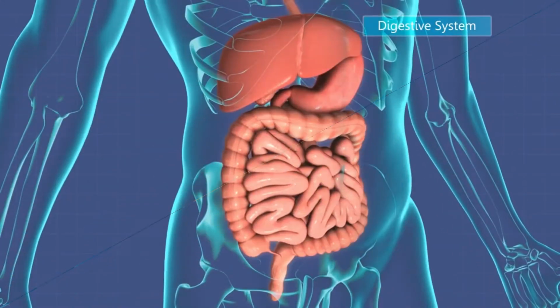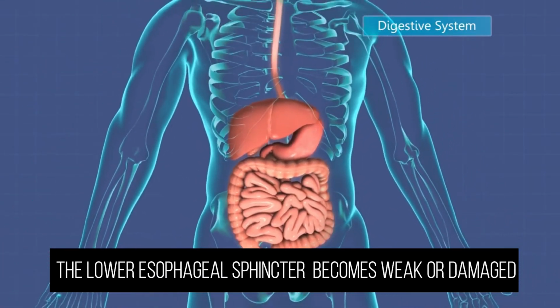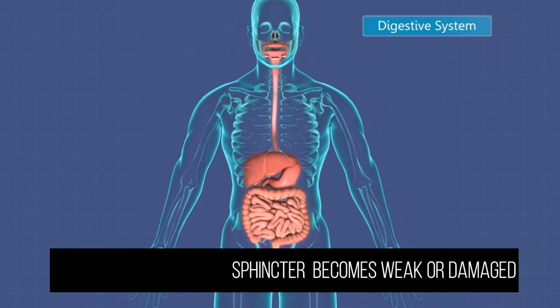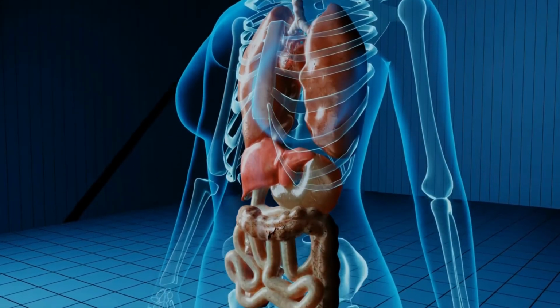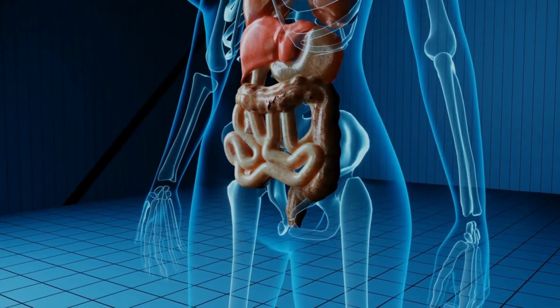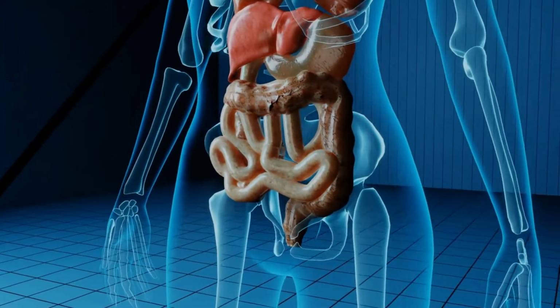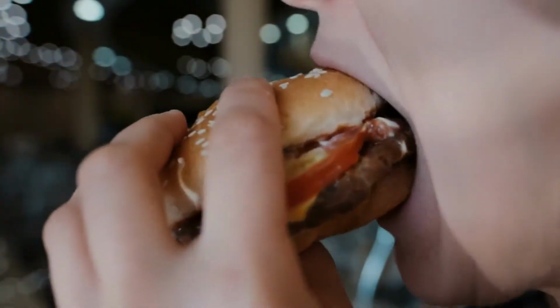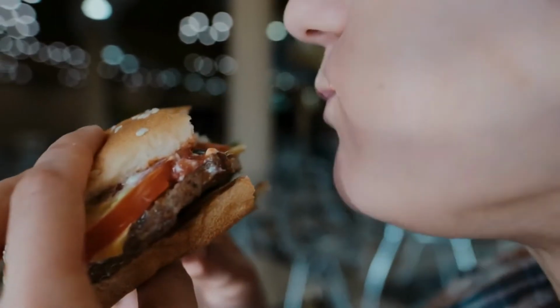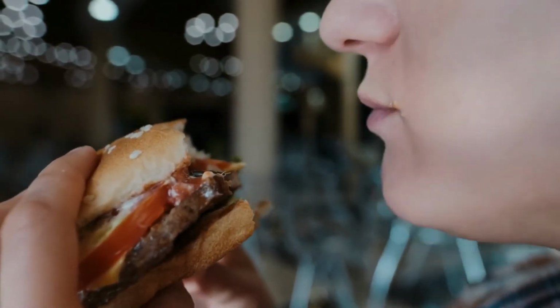One reason is that the lower esophageal sphincter becomes weak or damaged. The lower esophageal sphincter is closed to prevent food from entering the esophagus from the stomach. The food you eat affects the amount of acid produced in your stomach.